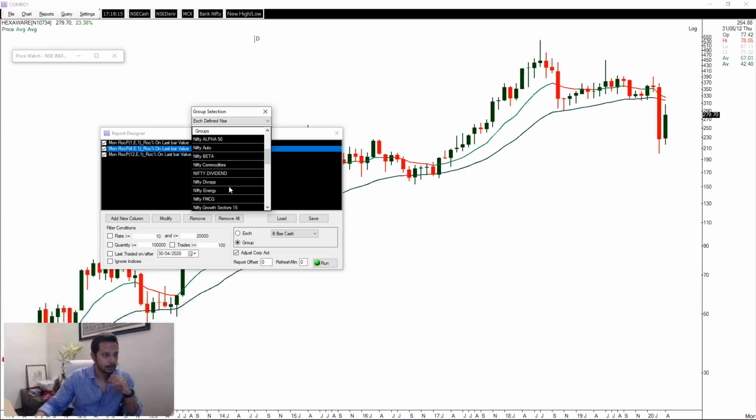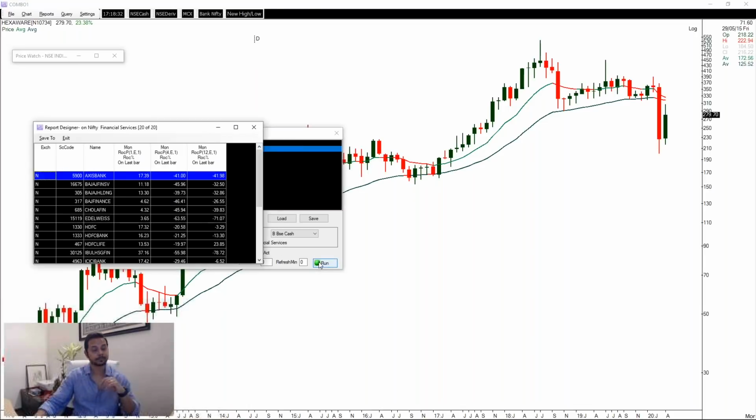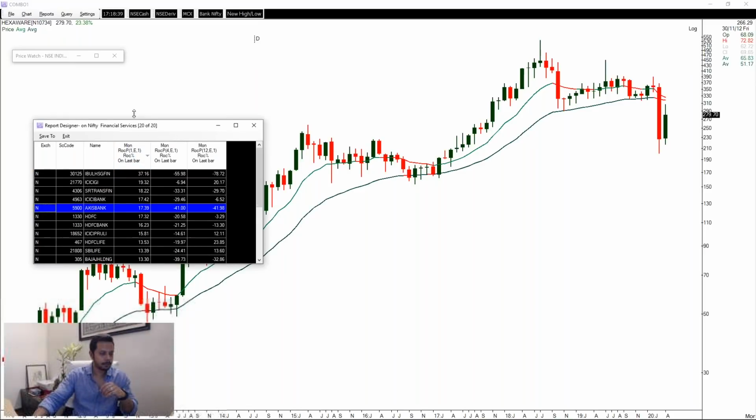Where am I missing out on something? FMCG, India consumption, IT, metal, PSU, Pharma. What's wrong with me? I'm sorry, it was right on top. Nifty Financial Services.